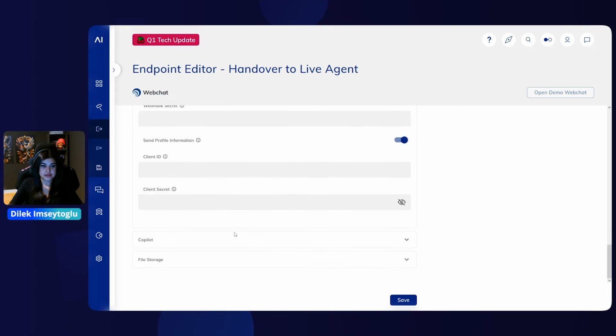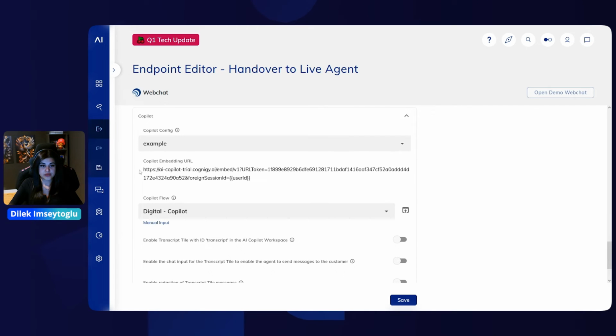And once you choose Open Messaging, go to the Copilot part, you will now find the embedding URL. To configure this, you still just need to go create a script. And when you've created a script, you just add this as your iframe source. And the only difference is that here for the foreign session ID, we use the user ID. So within Genesis, you do need to add, before the set screen pop within the architect, the get participant data and choose user ID as an attribute.